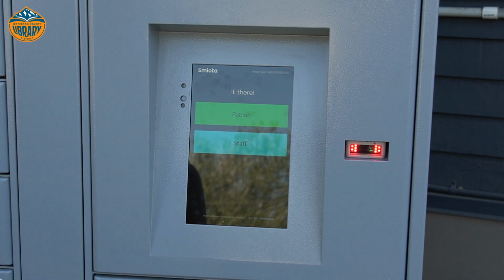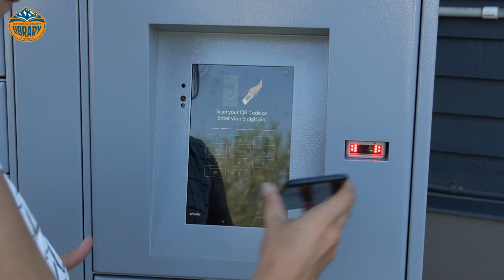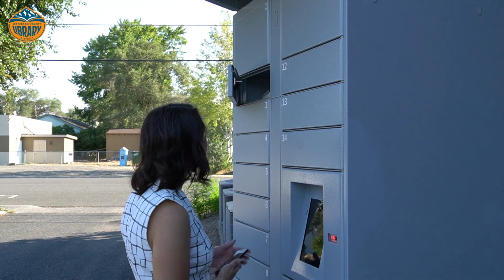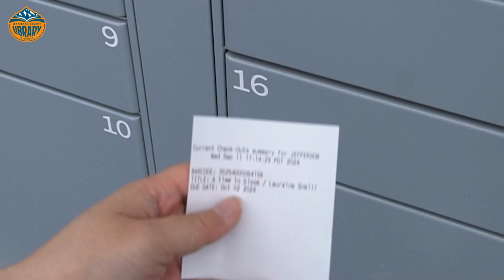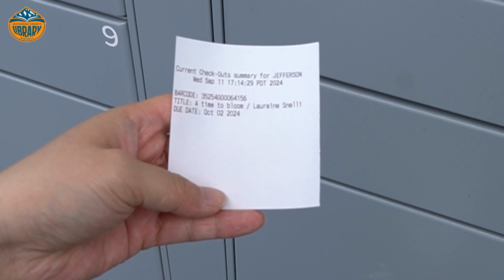When you arrive at the lockers, select Patron and either enter the 5-digit code from your text or email or scan the QR code. All lockers holding items reserved in your name will open. Retrieve your item and shut the door. The item is already checked out to you, and a receipt with the due date is included.